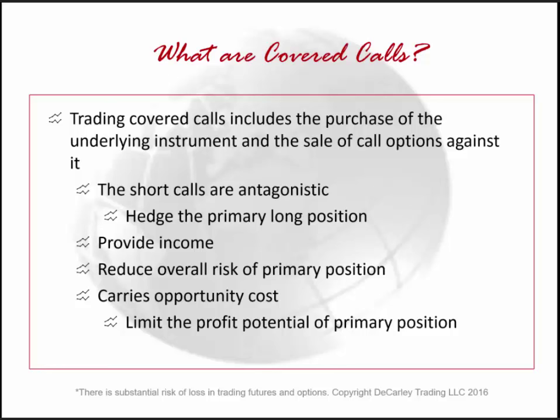The opportunity cost of hedging yourself is you're limiting your profit potential of the primary position. So in theory, if you bought a futures contract without trading any options around it, you have theoretically unlimited profit potential. If crude goes from $44 to $100 or to $150, you stand to make a lot of money. I mean, just in case you're interested, from $44 to $100, we're talking $56,000. Now, I'm not saying that that's going to happen, but some futures traders just like the idea of knowing that there's no limit to how good the trade can eventually be.